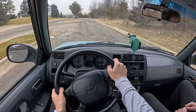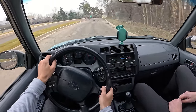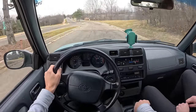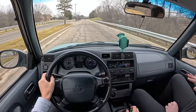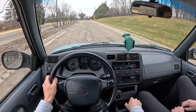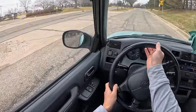Super easy to drive. Ride's pretty nice. It's not fast. This is 120 horsepower stock. Okay. What does it weigh? About 2,500 pounds? This one's about 2,700. Okay. So a little bit less than a new Corolla. It's a fun manual.